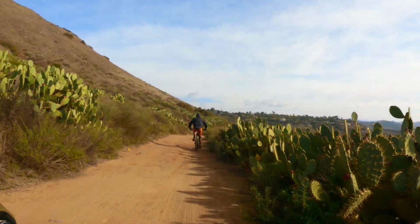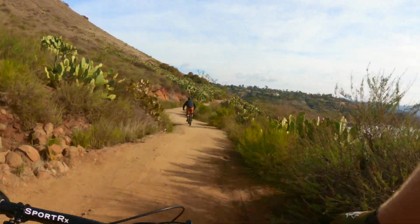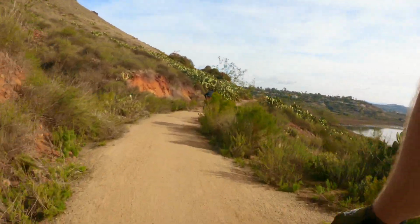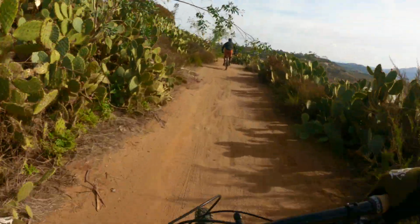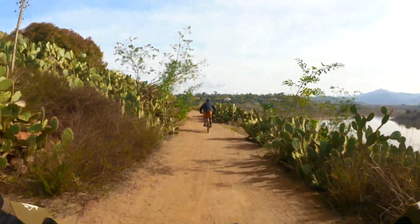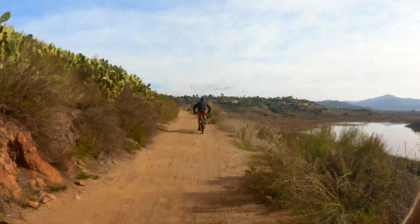So this section has been completely graded. You know, a lot of new dirt, a lot of rocks that used to be here that aren't here anymore. Oh, tree barrel. So now, well, it's a great shoulder path.